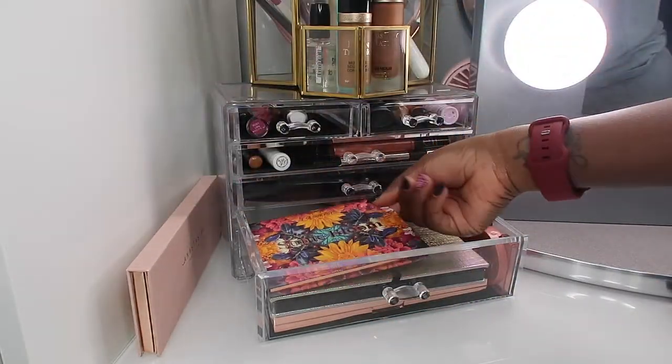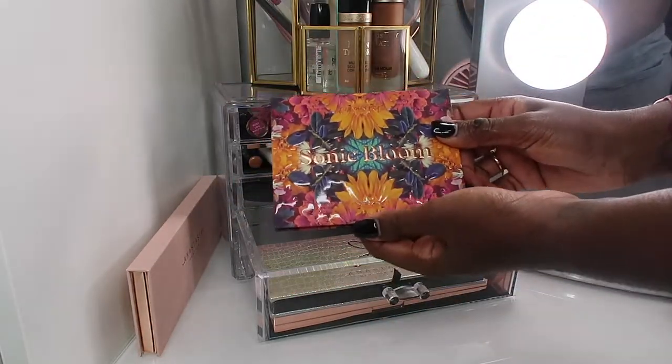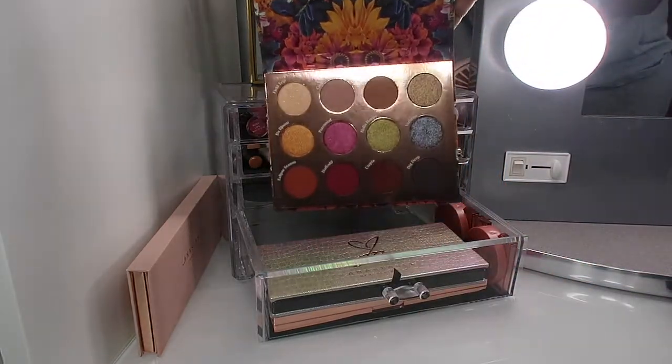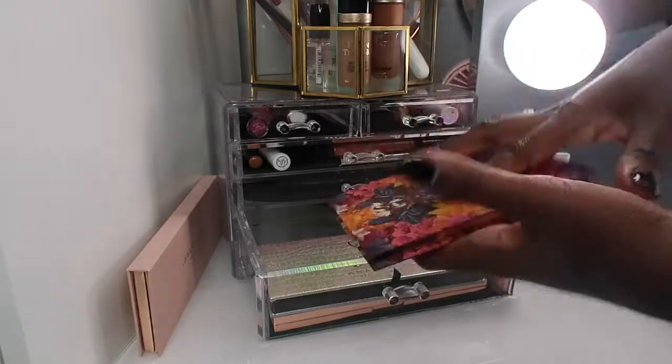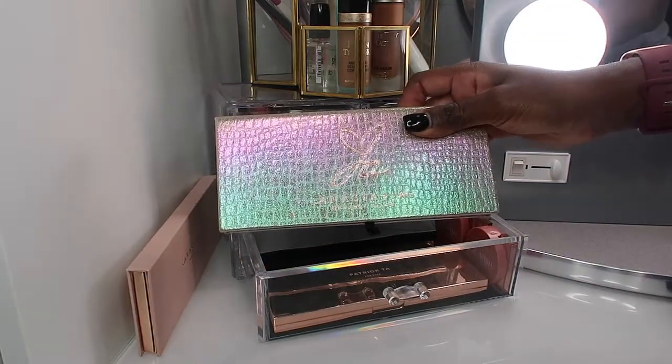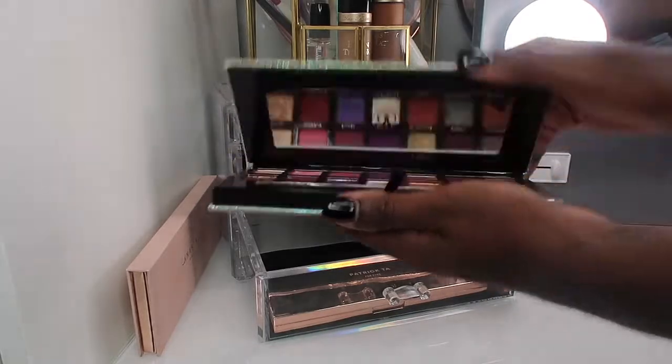Another palette that I am going to use is the ColourPop Sonic Bloom palette. I got mine off the Ulta website, and that's what it looks like. I feel like these are all like fall shades. I pulled out Oldie But Goodie. It is discontinued. This is the Anastasia times Jackie Aina palette.